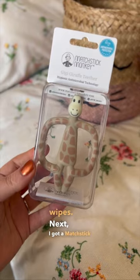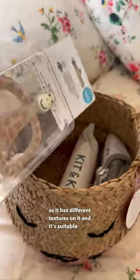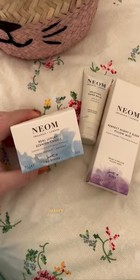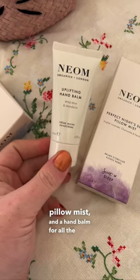Next, I got a Matchstick Monkey teether from Amazon. This one is great as it has different textures on it and it's suitable from 0 to 3 years. I got some nice luxury beauty bits for mum from NEOM, a lovely candle, pillow mist, and a hand balm for all the hand washing she'll do.